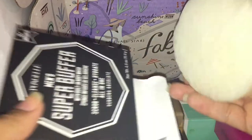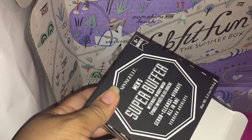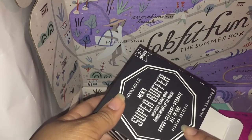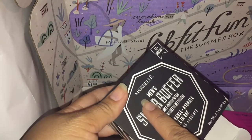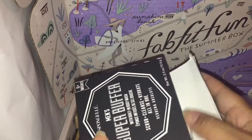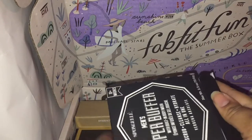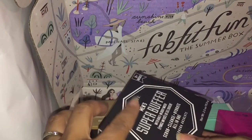And at first, I didn't know that soap was already in here, but it smells so good. It's the Verbena Absolute. This is from Spongel. It's 12 plus washes. It is so good. I wish it came with a tray though. That's the only thing I would say about this product.